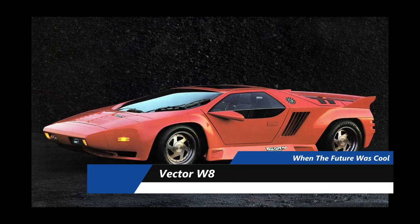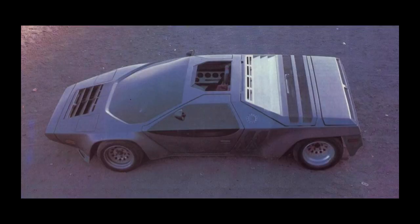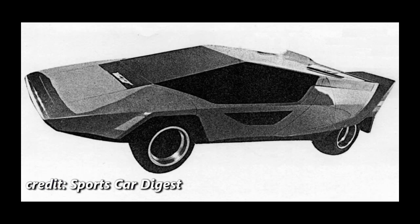The Vector W8 was intended to be an American response to European sports cars such as those produced by Ferrari and Lamborghini. The car was built by Vector Aeromotive, which was initially founded in 1971 as Vehicle Design Force with a mission to design and build the Vector.